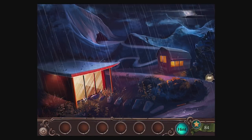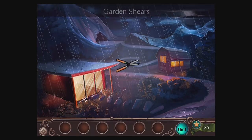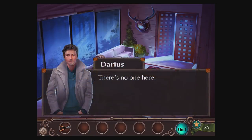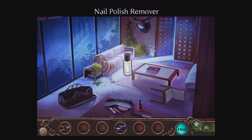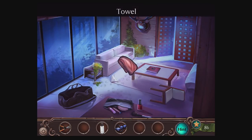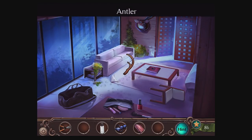Okay, so pick up the shears. And now go into this little house. And pick up the headlamps. And the nail polish remover. The blanket, or towel rather. And the antler.